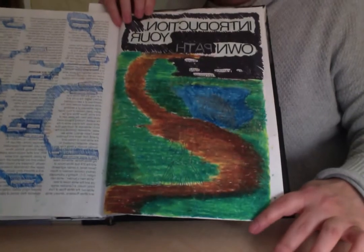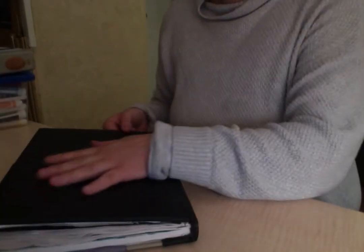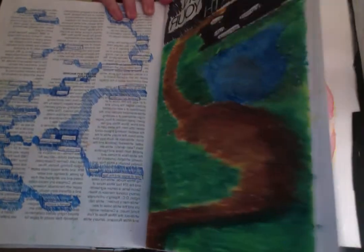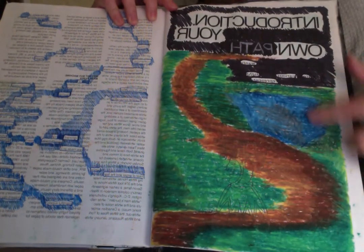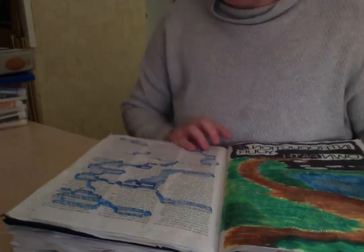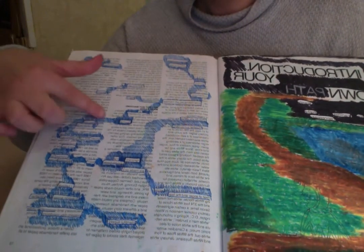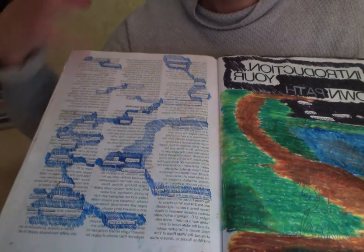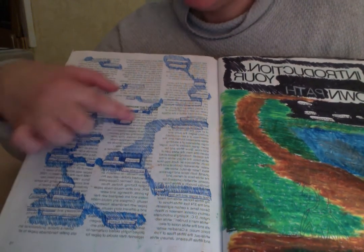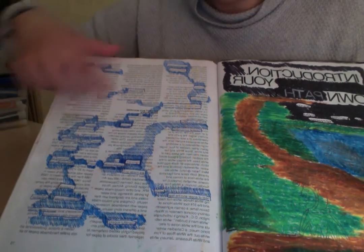Introduction to your own path. So this is actually a paper making book that I took and altered and made my own. This is oil pastel, and I had markered all this area out and then made it my own words. And once again, it's called word blocking, where you block out words to find what sticks out to you and what you feel is important. And this is actually colored pencil that I used to make an interesting little path around these words.